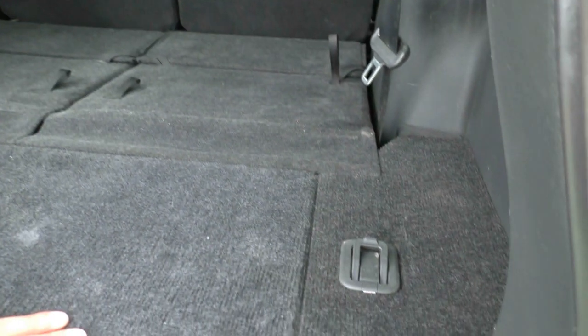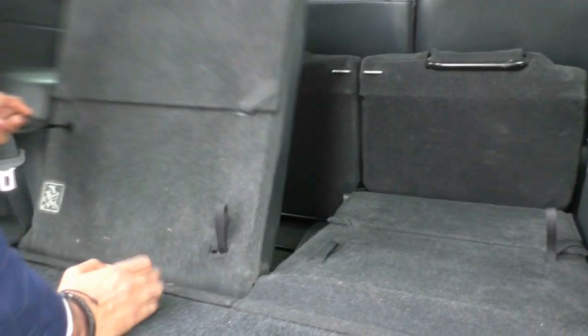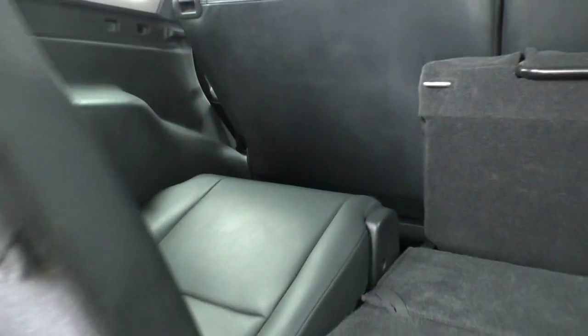Now it does have anchor points just here as well, if you have a baby seat. And guys, this is my favorite part about it. I'm just going to show you how easy it is to actually fold these back seats up. Just simply pulling that up and dropping that down in there, and that's just it. It does have full leather, being the Exceed. It's got rear air conditioning vents on the roof and cup holders as well.